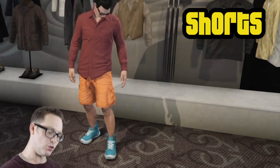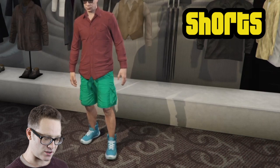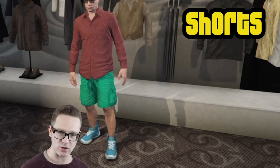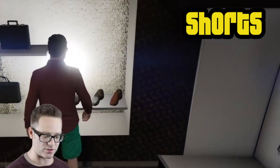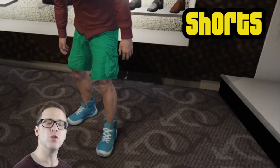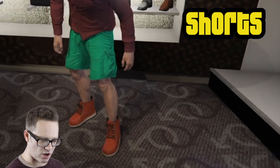Okay, now we're on to shorts. Shorts. And these kind of shorts with a pocket in the side are called cargo shorts. Okay, so he's chosen a red, well, maroon. This dark red is maroon. Maroon shirt with green cargo shorts.